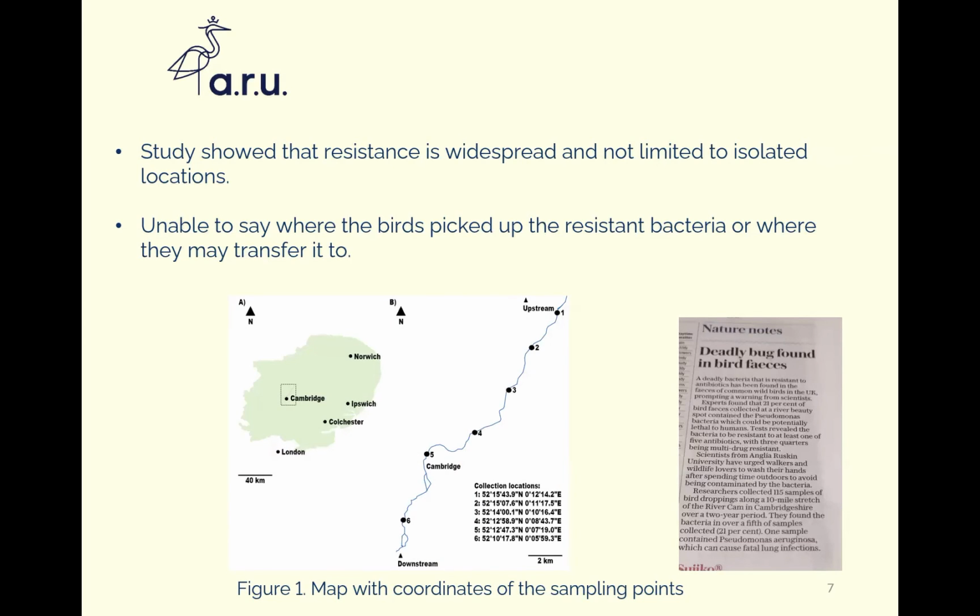So this is just a map here showing where the coordinates were. But the interesting point here is that the resistance we found was widespread. There was no statistical significance between where these isolates were found and the type of resistance, or the amount of resistance. But I guess the fact that they were bird fecal samples, that isn't unsurprising because obviously birds are mobile. To find more direct links to the particular area, we would probably look at a mammal maybe that doesn't move around so much, or look at soil samples and things like that, which again we're hoping to do.